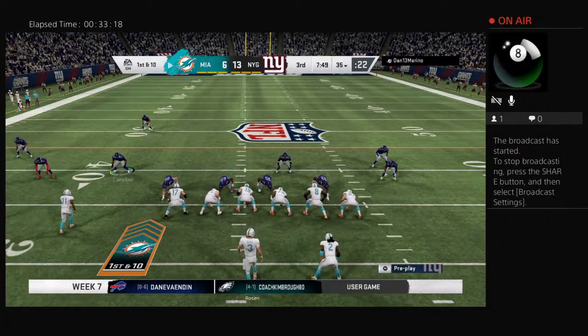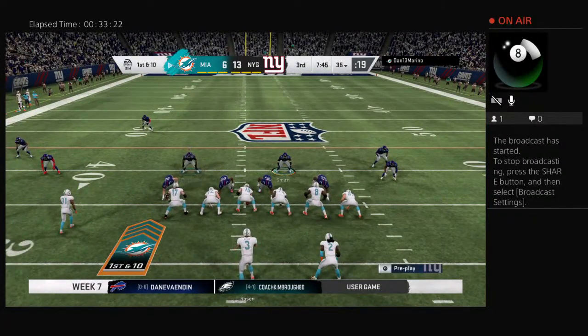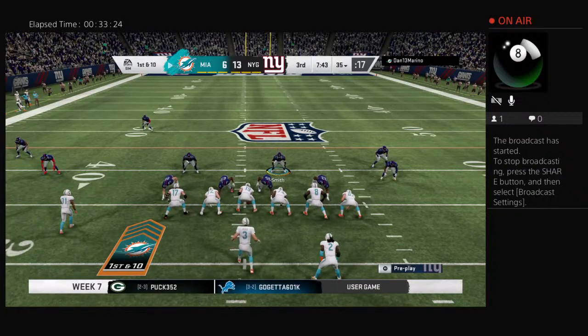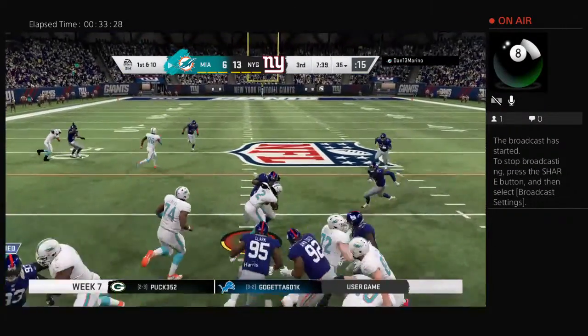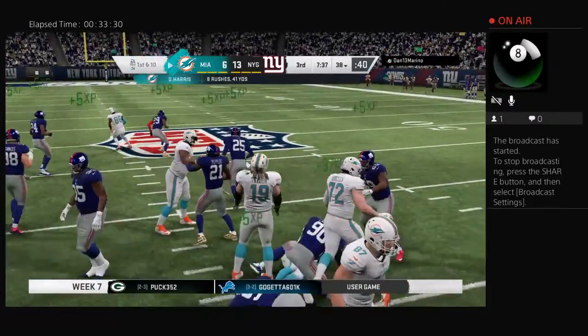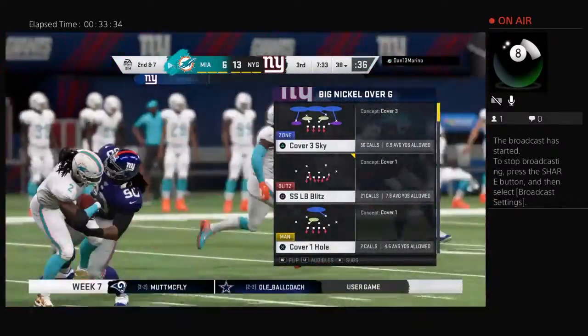Ball up to the 35 now as they come up on 1st and 10. A run with Harris out of the shotgun, and he'll get this up to about the 38-yard line. A gain of 3, second down.